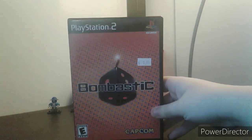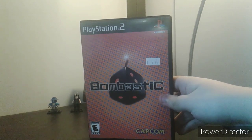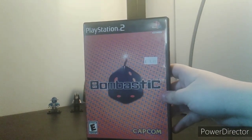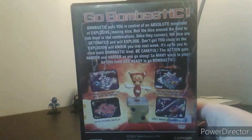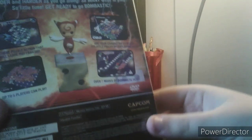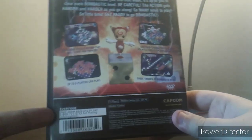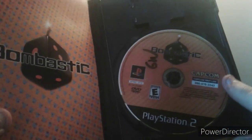And then the last one is a PS2 game, which you've probably never heard of. It's called Bombastic. It's a Capcom game. It's a puzzle game involving dice, like rolling dice around. It's like a Bomberman style puzzle game where you have to move these guys around with exploding dice, and you have to keep going on the dice. There actually is a story mode in this, even though it's intended as a party game. There is a story mode, and it's got puzzles in it, which, how can you go wrong?